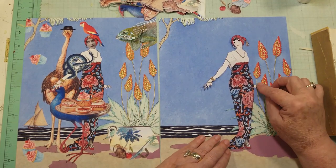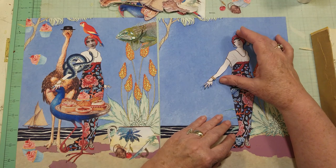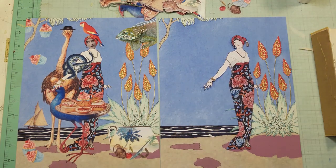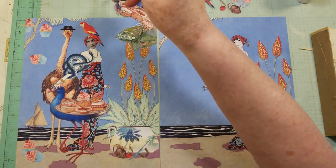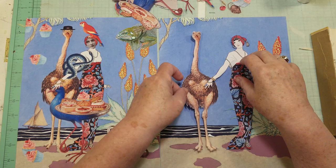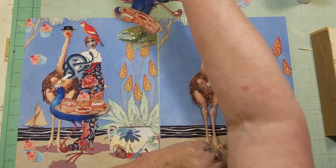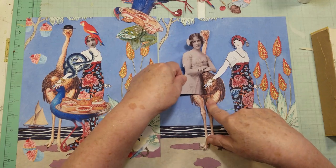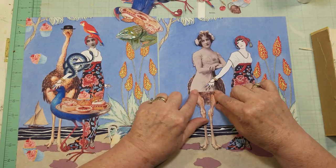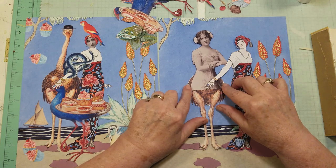I had a really good time playing with these images and looking for just the right images to work with on here. So I've moved her over a little bit and I found I wanted some birds or animals in here. I found this ostrich and I thought it was the funniest thing. And I put the ostrich beside her. But when I was cutting out my images, I thought, what if I take the face that I used here and use the whole image and kind of changed this girl into part girl and part ostrich.